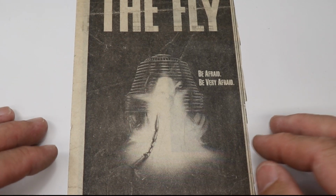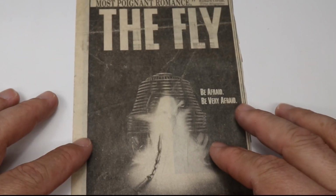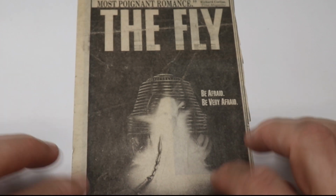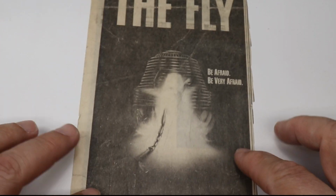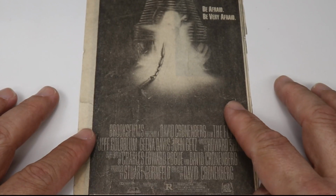And here is a pretty old ad. I can just see by how wrinkled it is. The Fly. Now this was the one that I was really looking forward to when it was coming out in the theater, and I could not wait to go see it.